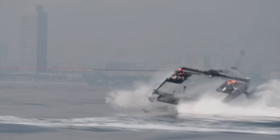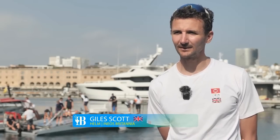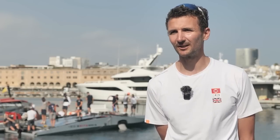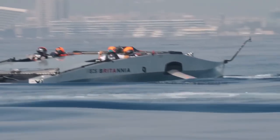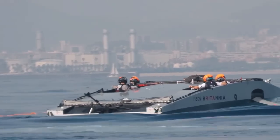Yeah, to be honest, it happened reasonably quickly, as I'm sure the video will show. We were under reasonable control, and then there was a failure, and we ended up pointing the wrong direction and in the water. Fortunately, no one was hurt, and just a bit of boat damage to deal with, which is obviously not what we want, but the important thing is everyone's all good. So we can see behind you the rudder stock is sticking out at like a 45-degree angle, similar to what happened to Alinghi Red Bull Racing.